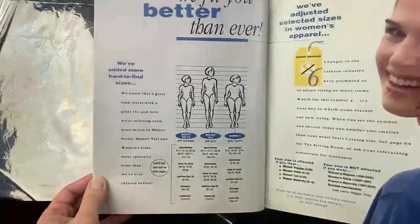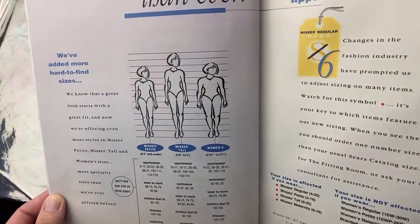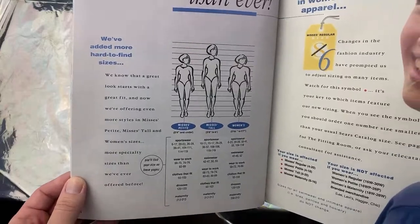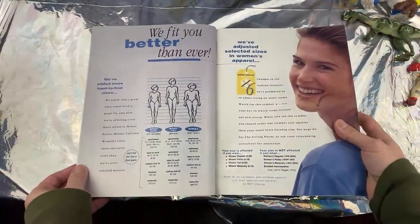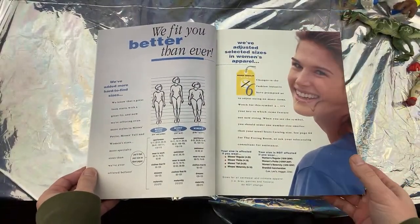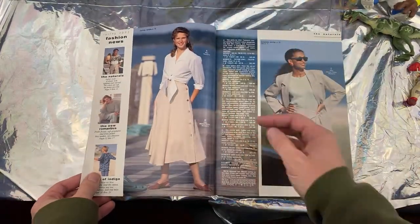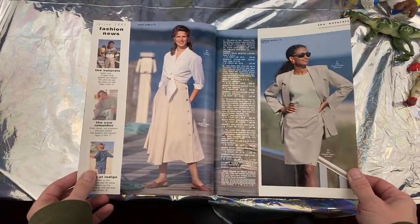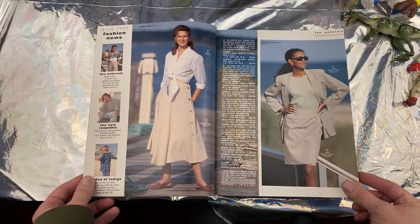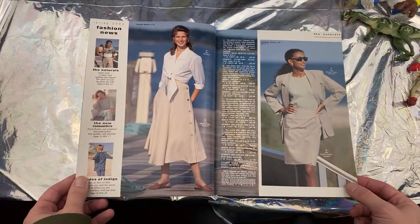So all the different types right there. We got the Mrs. Tall, Mrs. Petite, and just the women's. We've added more hard-to-find sizes. You know what? I'm a very, very short man. Still to this day, I cannot find a pair of pants to fit me worth a shit. And, yeah, it's tragic, but I have found one place online that could find a pair of pants that does fit me and actually make me look like I'm not swimming in daddy's big jeans.